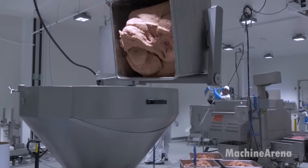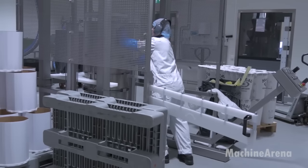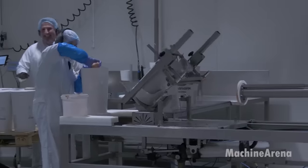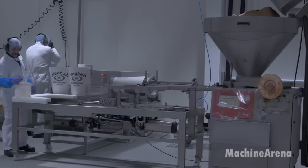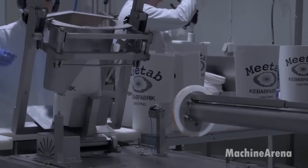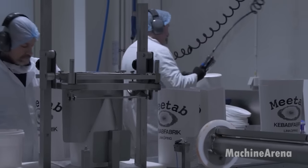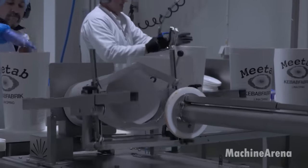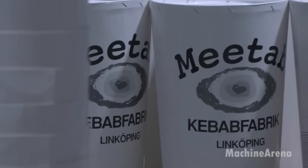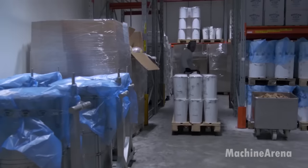Following this, the transformed meat is carefully transferred to box-shaped packaging, the final stage in crafting the delectable Meetab Doner. This packaging not only preserves the product's freshness, but also ensures convenient and appealing presentation for consumers.